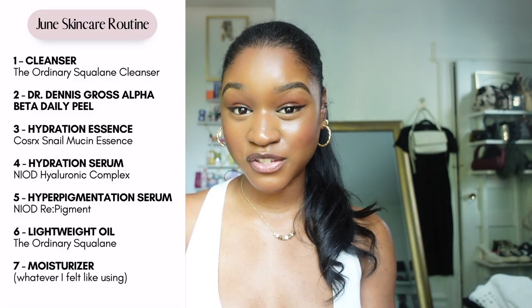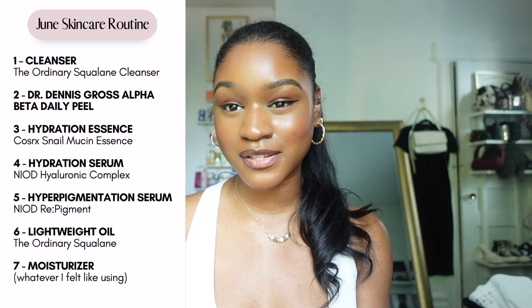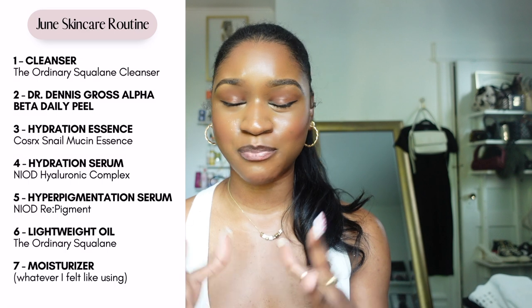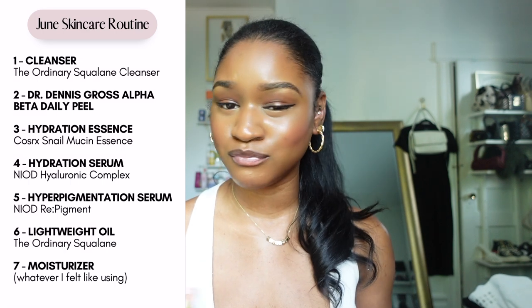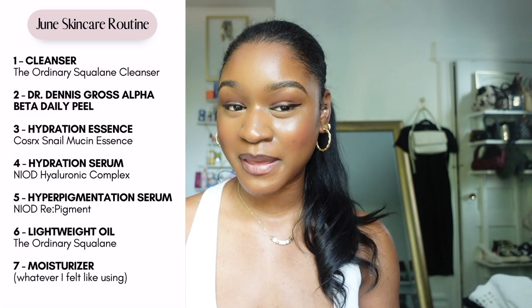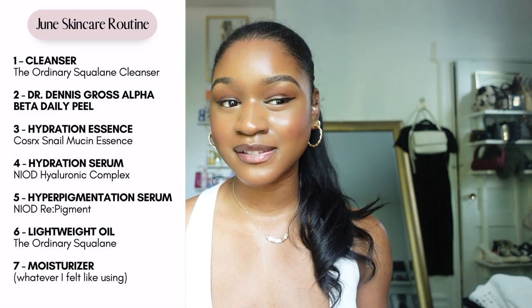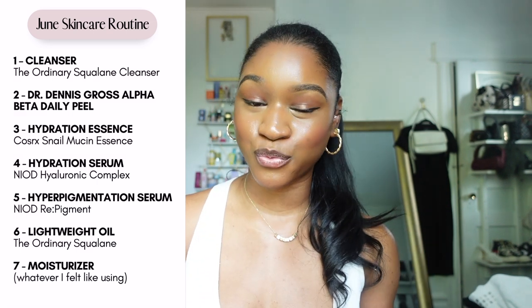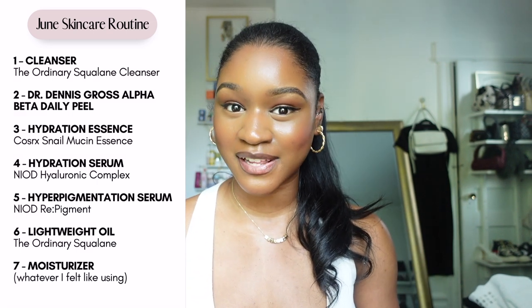So my routine for the past month, to wash my face, I was using the Ordinary Squalane Cleanser. That is my first cleanse. I use it to dissolve my makeup, to break down any dirt, oil, sunscreen, anything that was on my face. If I didn't wear any makeup that day, then that would be my only cleanse. But if I did, I would go in with a second cleanse afterwards, which is the Tatcha Rice Cleanser.